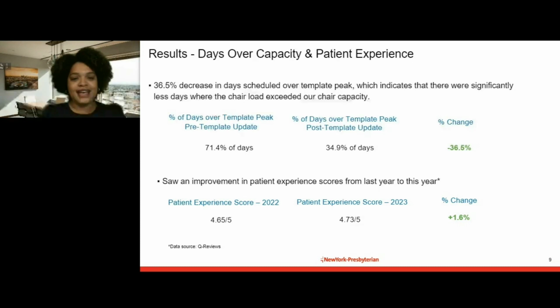And lastly, I wanted to mention our patient satisfaction. So we can't forget our patient experience, and this is really why I do this. Despite all of our challenges, last year, our Q reviews, our patient satisfaction reviews, were 4.6 out of 5. This year, by enhancing our scheduling template, we know we're already averaging 4.7 out of 5. And that means two things. That means that we are providing excellent care, and it means that our operation is efficient for the patient.